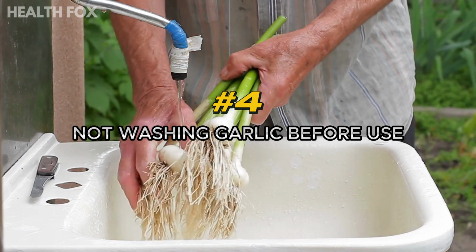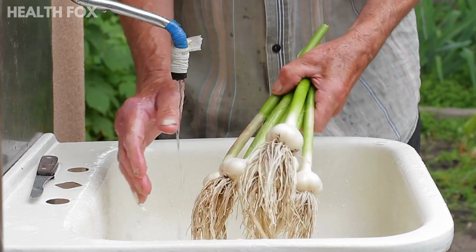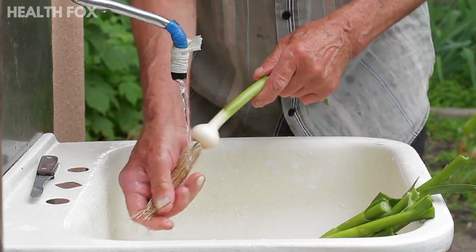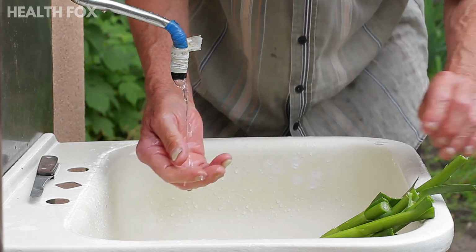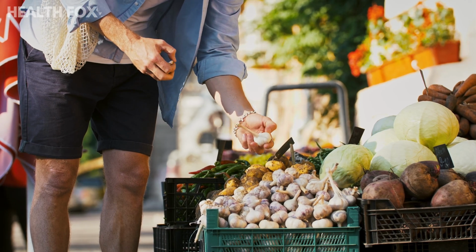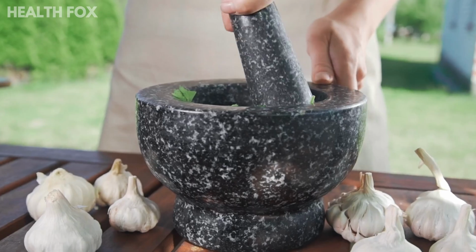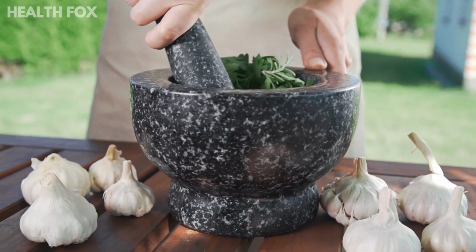Not washing garlic before use. Even though garlic is typically grown underground, many people skip this step, which can lead to lingering dirt or pesticides on the cloves. Make sure to rinse garlic thoroughly before preparing it to ensure you're consuming it in its purest form. Garlic, like many other foods, can have residues from soil, pesticides, or chemicals on its surface. These residues can contaminate other foods or kitchen utensils, potentially increasing the risk of illness.